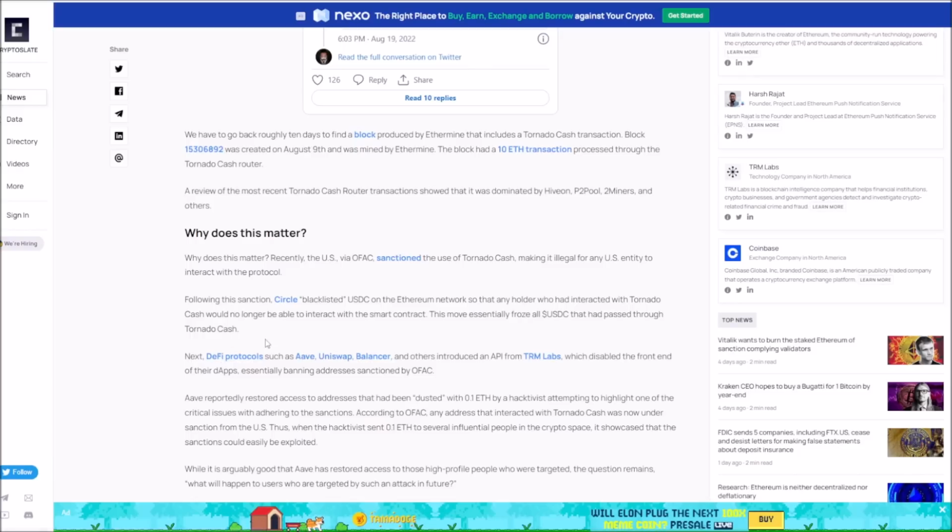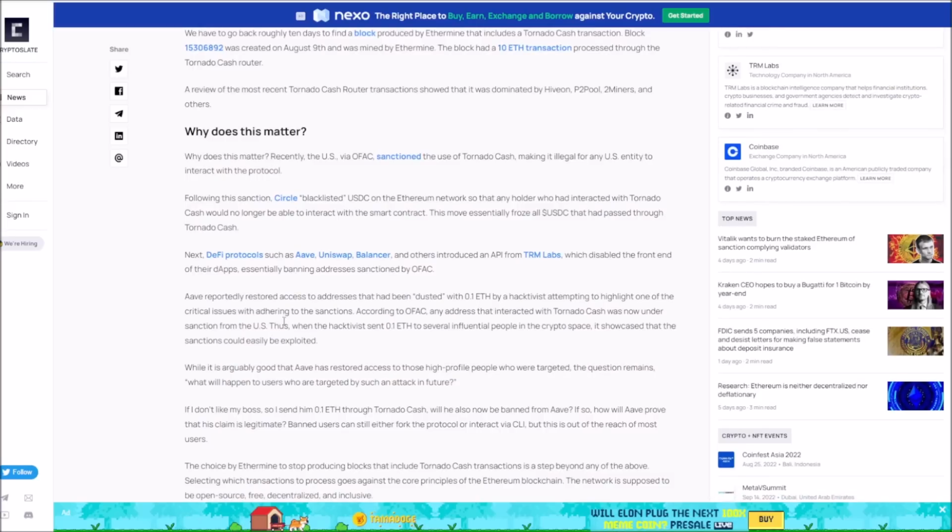Now you've got DeFi protocols, Aave, Uniswap, Balancer. They introduced an API from TRM Labs, which disabled the front end of decentralized applications. Essentially, they're banning addresses sanctioned by OFAC, and this is happening at a protocol level. Aave reportedly restored access to addresses that had been dusted with 0.1 ETH by a hacktivist who was attempting to highlight one of the critical issues as far as adhering to sanctions.